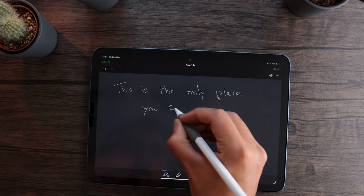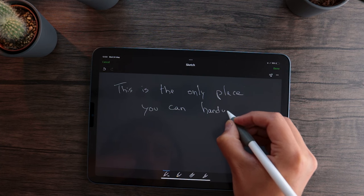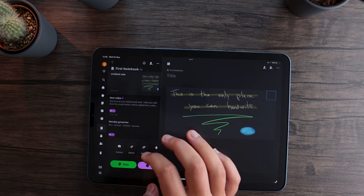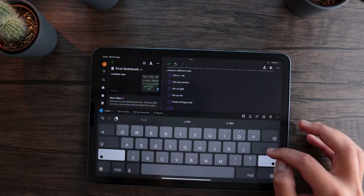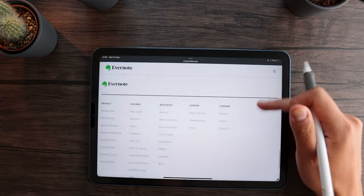This is actually my favorite. As for its downsides, the sketch mode is the only place you can handwrite, which can be pretty annoying if you don't like to type your notes. Also, the ability to connect to calendar and add reminders to your task lists is locked behind a paywall. And finally, you're only able to sync two devices on the free plan, which is kind of limiting if you don't want to pay for a subscription.